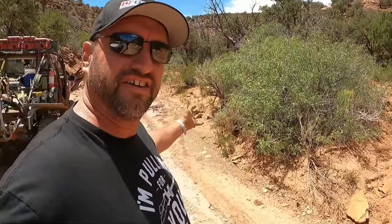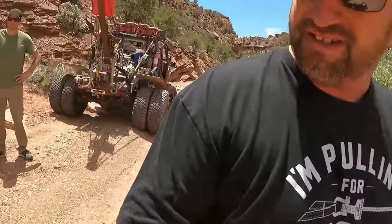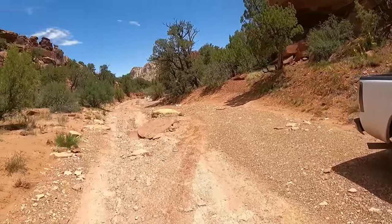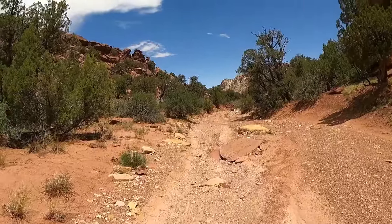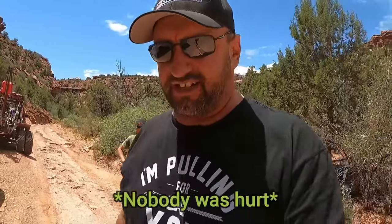This wash feeds from the south, and you can see it was probably about 8 to 10 inches deep. Barely even touched the truck. The other wash feeds from the north where the storm was, and they lost 6 or 7 vehicles, one confirmed with people in it when it floated away. So be careful. Watch your surroundings. Know the weather in the area. Now let's get this truck fixed.